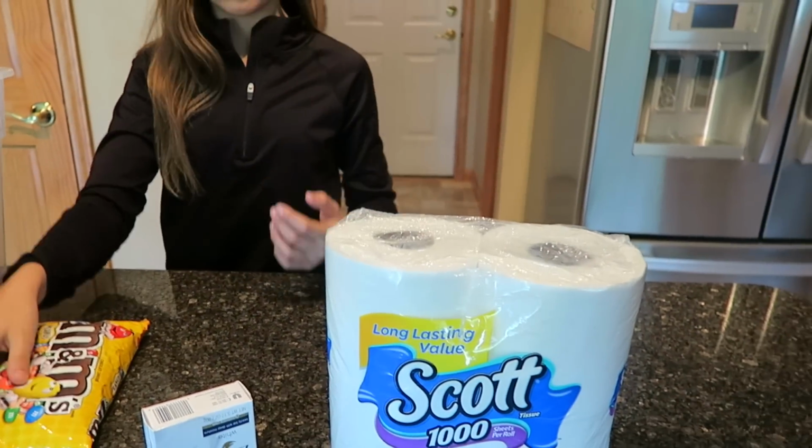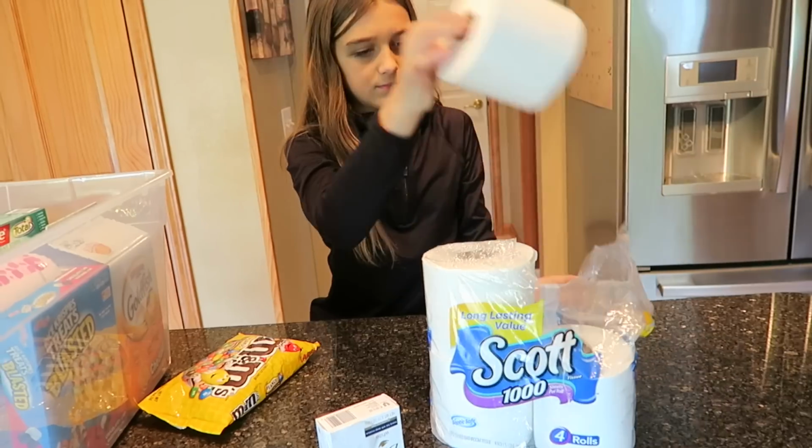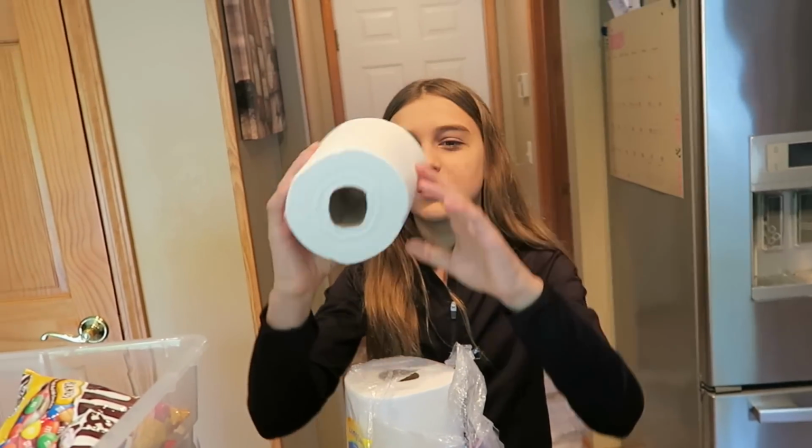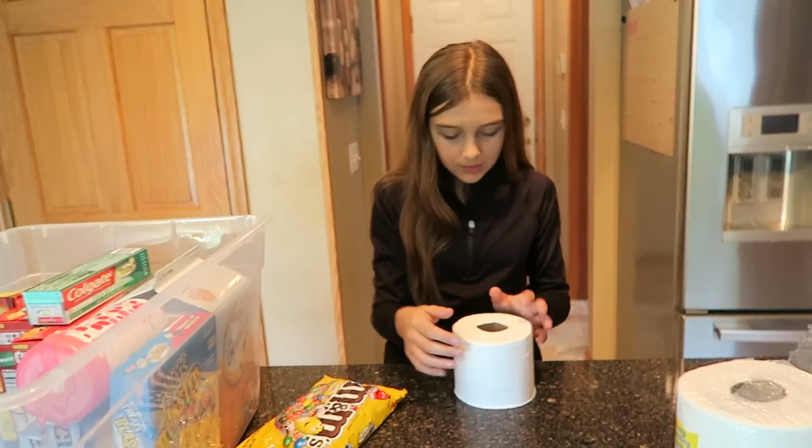And then for our Scott 1000, we only need to bring one roll. That's a lot. Yep. All right. So the length of our trip is from Chicago to Sioux Falls, South Dakota. So we have to get that one roll to last us a 3-day RV trip. I think we can do it.